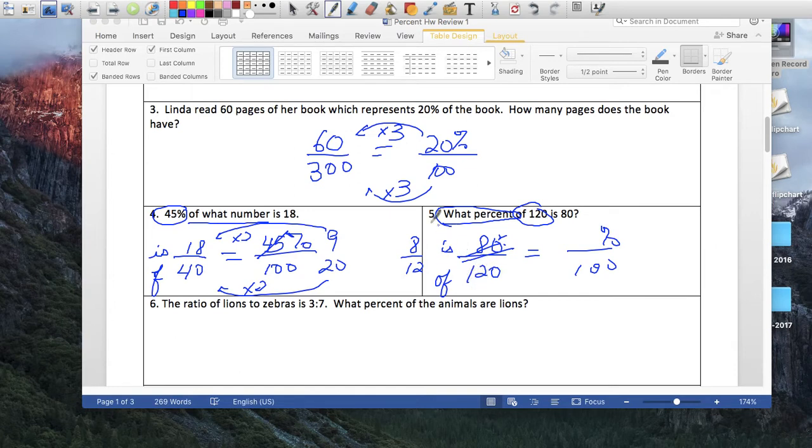Let's see. Hang on a second. If I simplify again, if I divide 8 by 4, 8 divided by 4 is 2, and 12 divided by 4 is 3. Is that going to help us? No, it's not going to help us. Okay, wait. Let me back up.